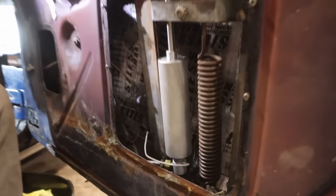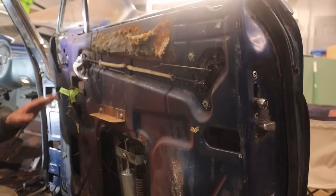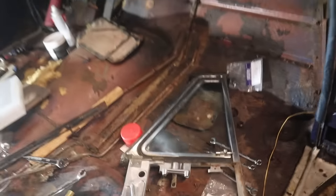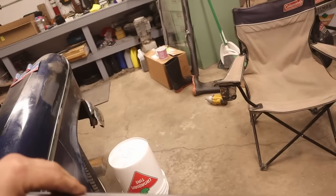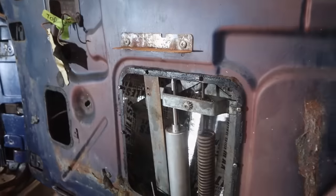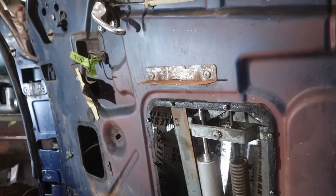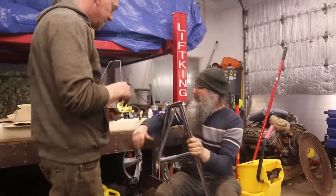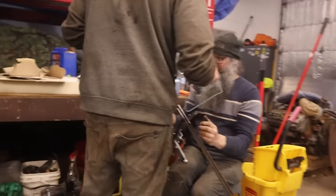Okay, so no more leaks. Now we gotta get this out. Oh, right. Vent glass is out, which should make the installation of the new glass feasible. So, that looks good, right? Let's give it a test fit first before the butyl.